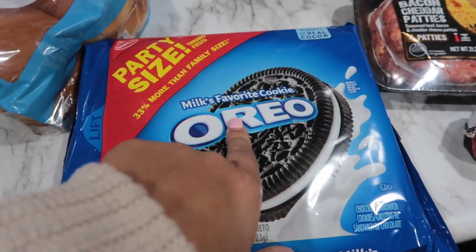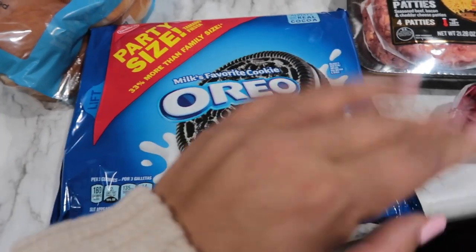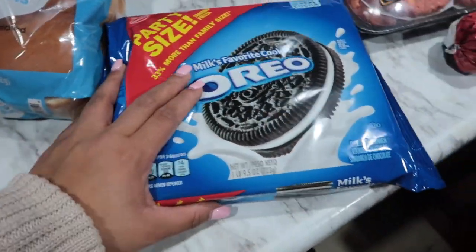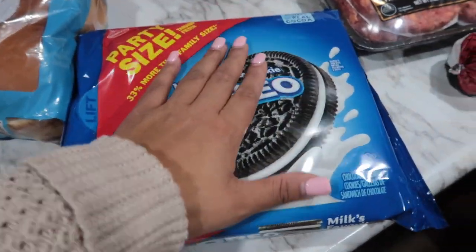But I actually have an IBOTTA coupon cashback for this. I haven't been using my IBOTTA, you guys. I've been really horrible. My life's just been crazy. So I got these finally.